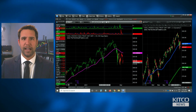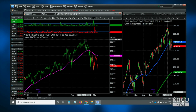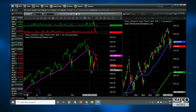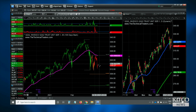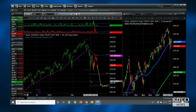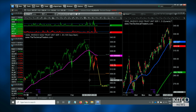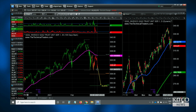If we were to just look at this pattern, there's quite a bit of downside. We can use a Fibonacci extension and get a downside target of where this breakdown could occur. And you can see it's quite the drop from where we are today. Right now, we could see another about 5.25% drop in the SP or the NASDAQ. And that will really spark some pretty big selling across the board. It's going to spook a lot of traders, investors. Meanwhile, it's a perfectly normal measured move to the downside.